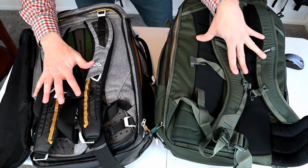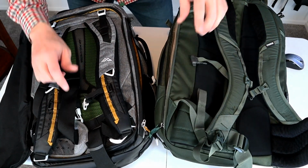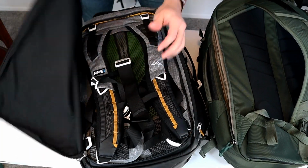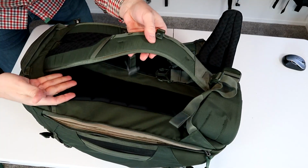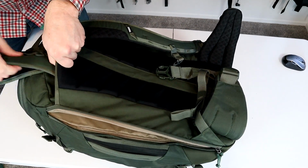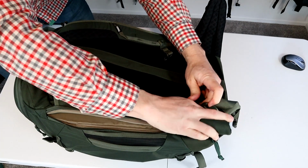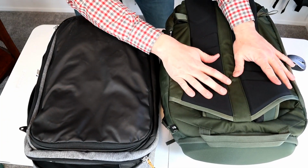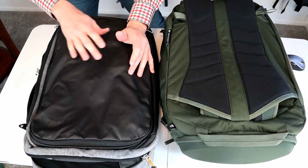Now looking at the carry systems, both bags have comfortable straps, hip belts, and they're both stowable. On the Litehaul, the entire carry system just zips behind this fabric panel. Well, on the Landmark, the shoulder straps disconnect and tuck in from the top, and the hip belts tuck in from the side behind the back padding. It works great on both bags. The Landmark takes a minute to stuff the straps in there, while the Litehaul is quite a bit easier.